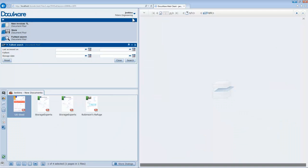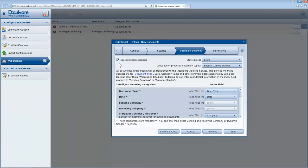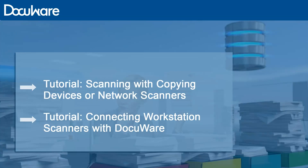Click on Web Client Settings in the Web Client Start menu and select the desired basket under Web Baskets. Please note, your scanner must be connected to DocuWare so that your paper documents automatically appear in the DocuWare basket after scanning.